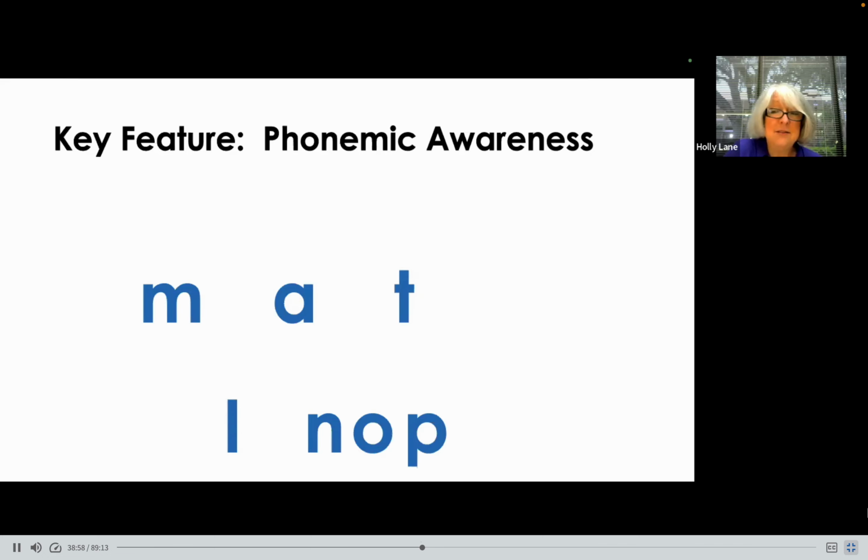So I can show what a word looks like when it's segmented. That word is mat, segmented, and I can blend it together, say mat, right? And I can show, now I combine it, mat. So that really takes pretty abstract concepts of phoneme segmentation and blending and makes them more concrete, more understandable for young learners.